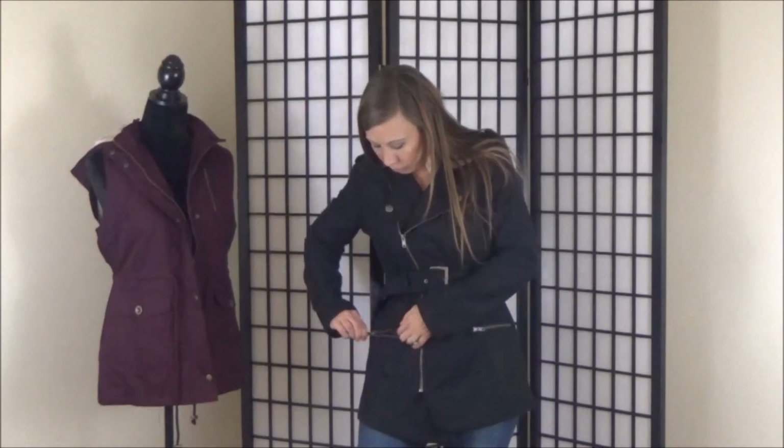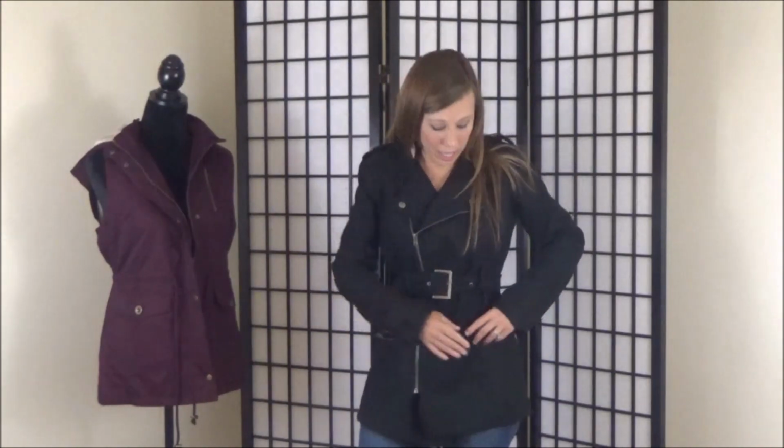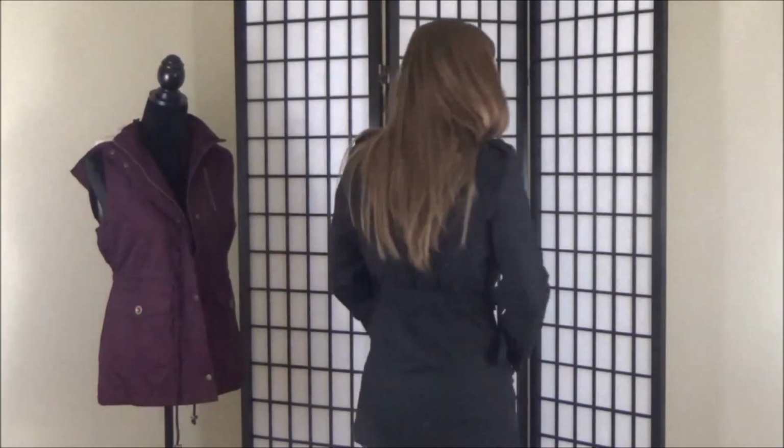So, okay, this is what it looks like with the belt on it. It has some zippered pockets in them as well. But I just wasn't overly excited about this. I think it's unique, but it just didn't get me all that excited. So I think this one is probably going to be going back. I'd love to hear your guys' opinion on this. This is my last Charlotte Russe jacket, but I've got a couple more jackets to show you guys.